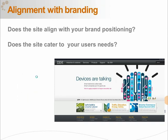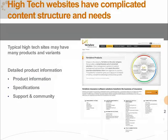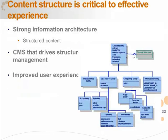The other key issue when it comes to the experience is, do these sites have a lot of content? Most organizations in the high-tech space would have quite a bit of content on their site, all the way from product information and specifications for the products to supporting community. All that information is buried in the site. So there's a lot of content and information available on the site. And we recommend that when you go down the journey of building your website, you think about the right information architecture. Perhaps it's even more important than design. And pick the right CMS, a content management system that can drive the structure of your website and improve the experience. So information architecture for high-tech websites is very, very important to get right.